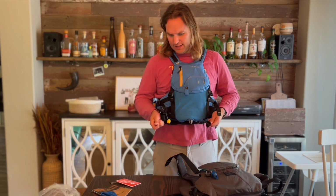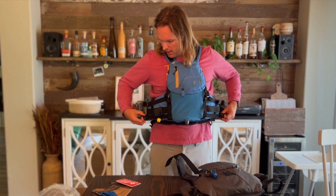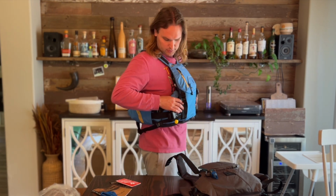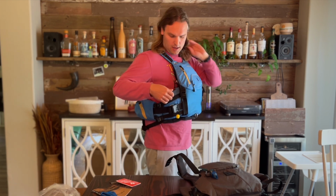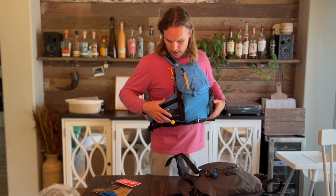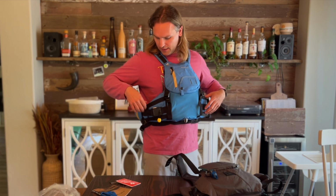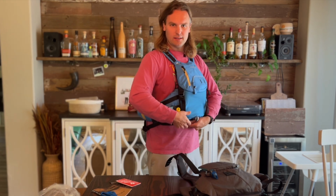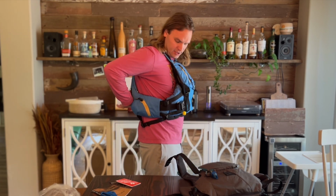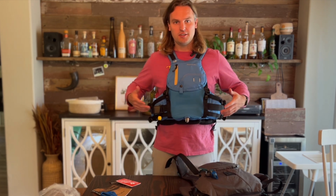Just for reference, this is the largest size that they have, and it's snug. I have room for adjustment and to wear a dry suit in there, but if you're a larger person, like I'm already a large person, but if you're bigger than me, I think you might cap out on this life jacket and have to go with something else. I think that's because of how much flotation they put around the back sections, so they kind of lost some adjustability on the strap.